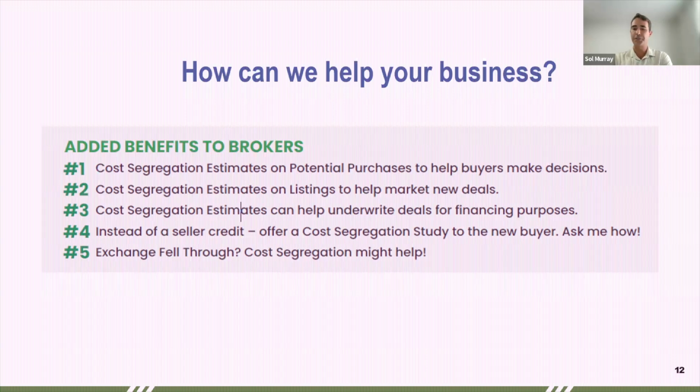So I welcome you guys to just bring me property addresses. I'm happy to run estimates there, and it can help sometimes make that decision there. Underwrite the deal sometimes even with the financing. And same goes for listings. If you have listings, investment properties that you're listing, trying to sell, I'm happy to run an estimate on your asking price, and you can share that with your potential clients, potential buyers, people that are interested. You can use it to help market your property.